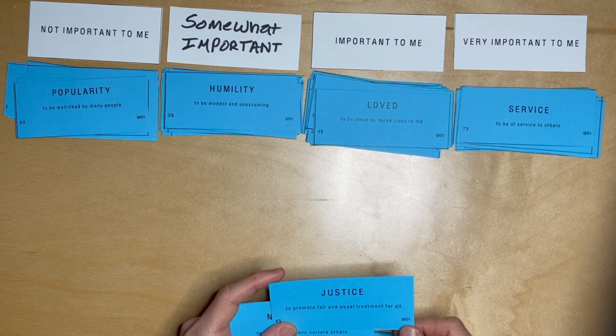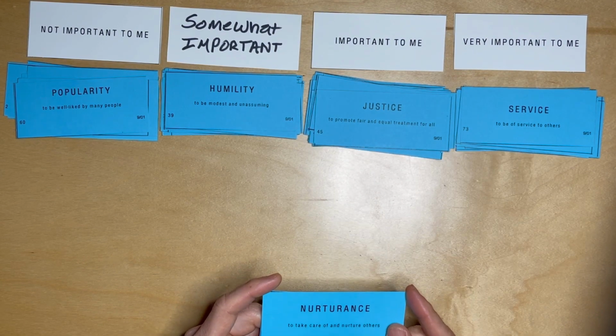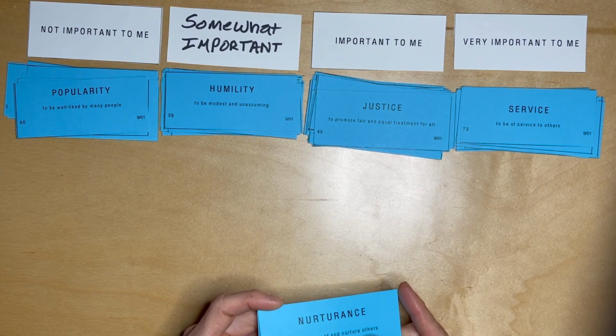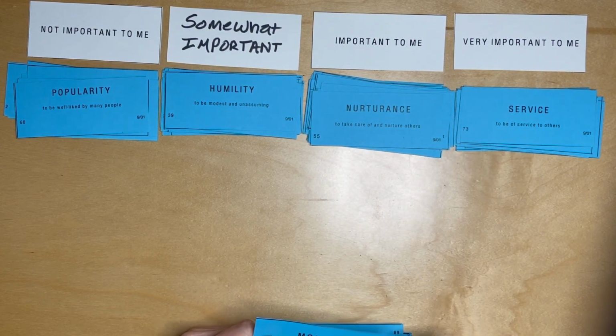Justice, to promote fair and equal treatment for all. Yes. Nurturance, to take care of and nurture others. Yes, that feels good to have people close to me that I can take care of.